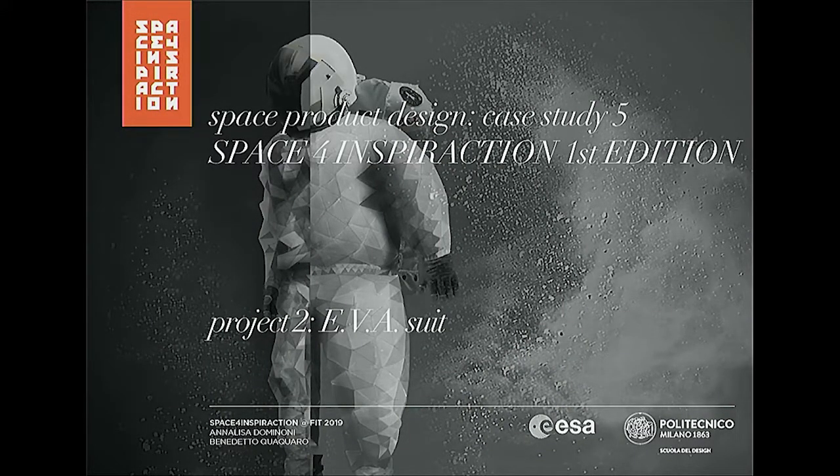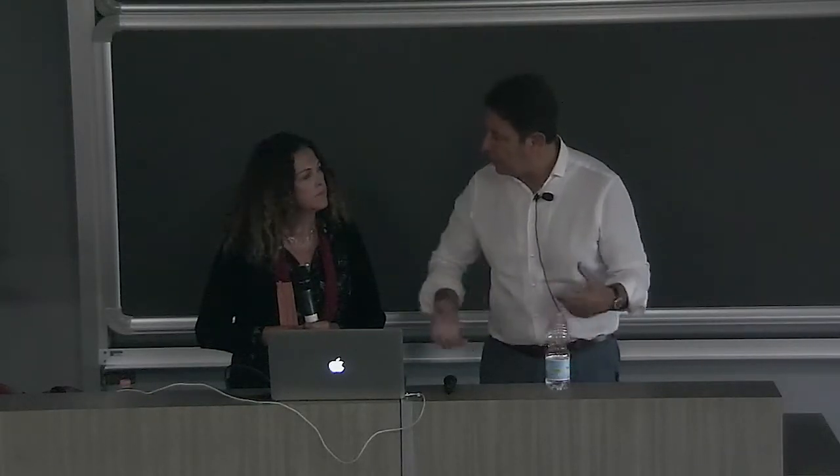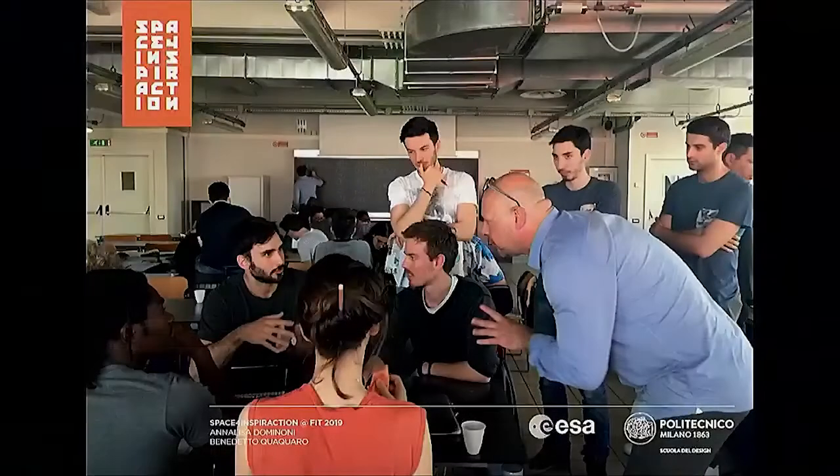The second theme that we used was the EVA suits. That means the big suits the astronauts wear when they go outside in outer space, outside the ISS. Obviously, we work on a conceptual side of the project, not on the final detail, but it's a really interesting project because this is like a small spaceship that you wear. It is pressurized, and we have a lot of problems about dressing and undressing. And also in this case, we had the chief of the program from Switzerland who came to Politecnico and helped us.